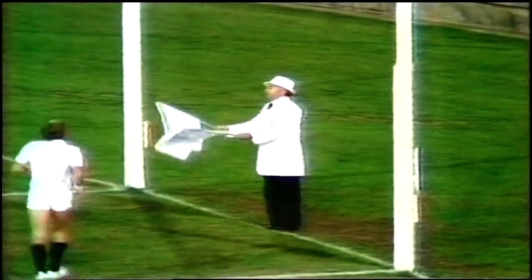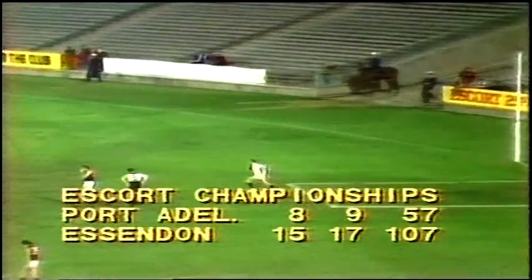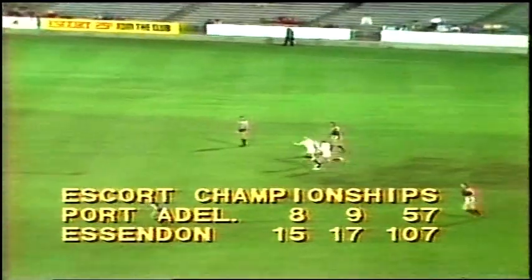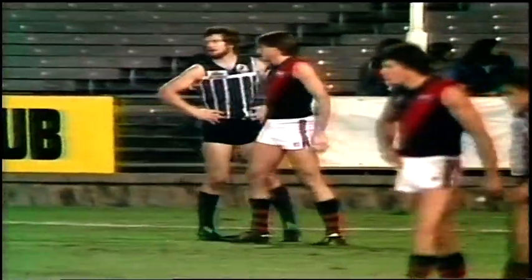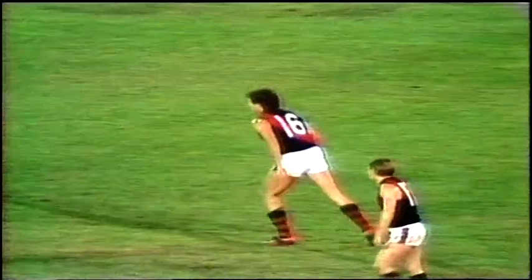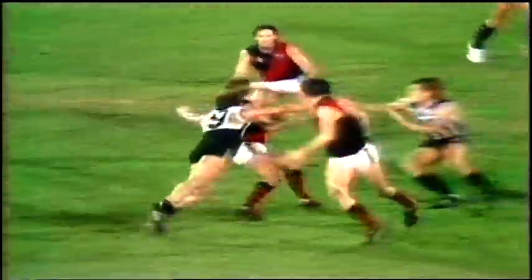I think they've been trying to kick it long to Evans and Co all night, Lou, but unfortunately they haven't been winning the ball often enough to be able to do what they have been instructed. They were obviously instructed to kick long and direct, and they opened up that way. But as the night progressed, they just haven't had enough possession of the ball, and when they have had possession, it's been under pressure, so they haven't been able to kick it anywhere near as long as they could. Well, perhaps too, they're tired. That doesn't help much. 15-17, 107 Essendon to Port Adelaide, 8-9, 57.